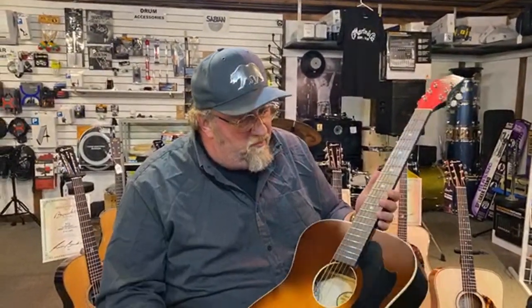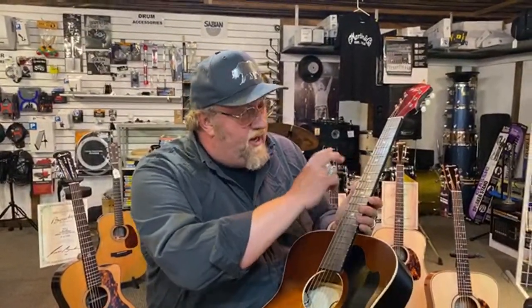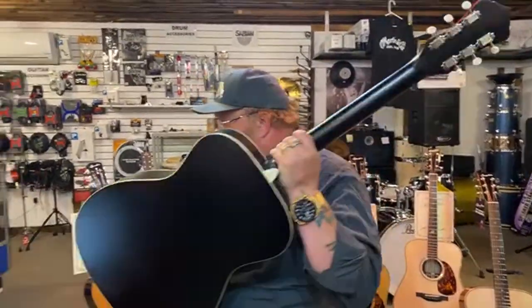They're retro right down to the point where there's a model below this one where the fret markers are ornate and painted on just like the original Recording Kings were. They're like a stenciled fret marker and they look so cool. And so that's that one.